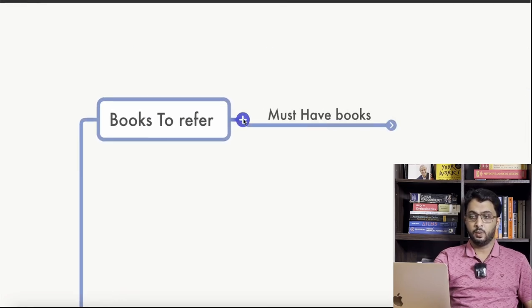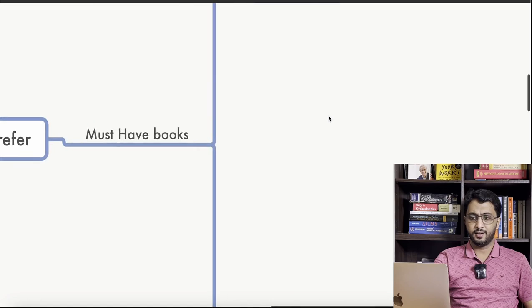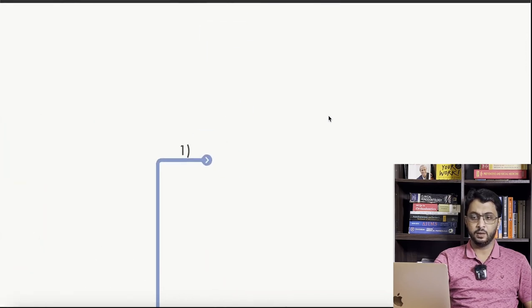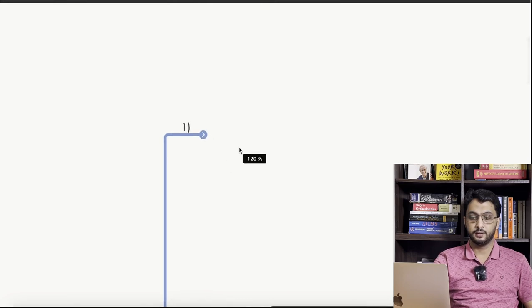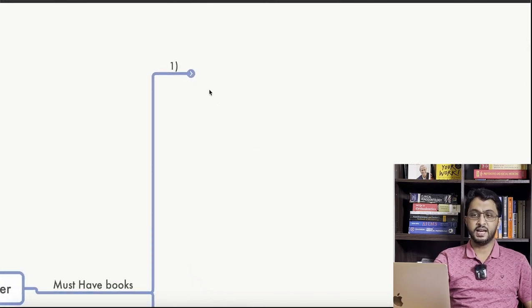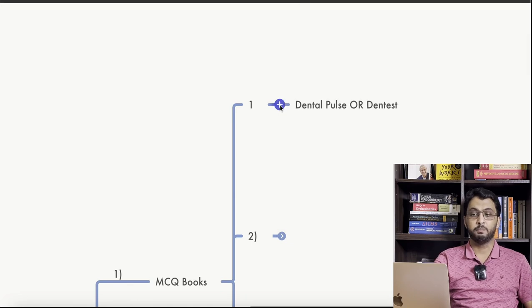Guys, there are some must-have books. There are some optional books. Regarding the must-have books, there is no doubt you should have your Dental Pulse or Dentist. Now, this is a big problem. People buy both. Why do you want both? Dental Pulse or Dentist? I usually suggest Dental Pulse.